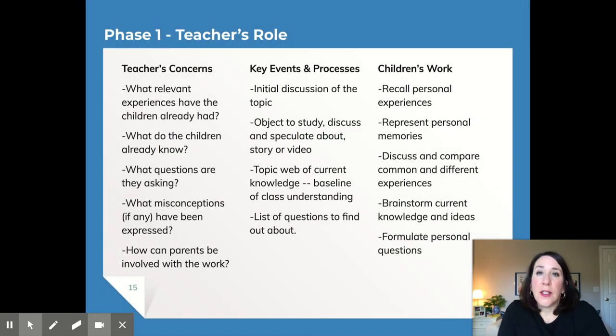Okay. So what are your concerns in phase 1? What experiences have children had? What do they know? What questions are they asking? What misconceptions have been expressed, and how parents can be involved, right? The key events and processes in phase 1 are the initial discussion of the topic, figuring out the object to study and discussing or speculating about it, topic web, and then questions.